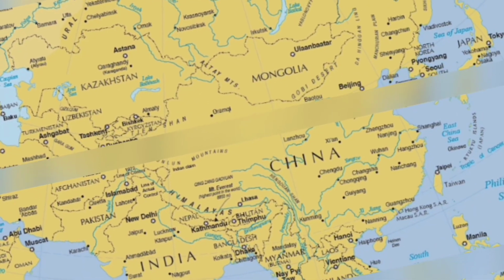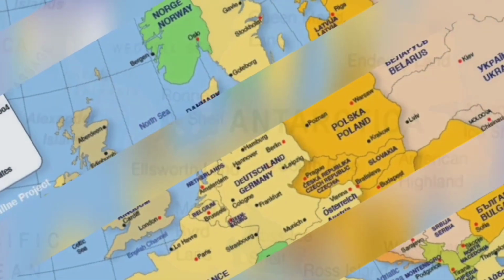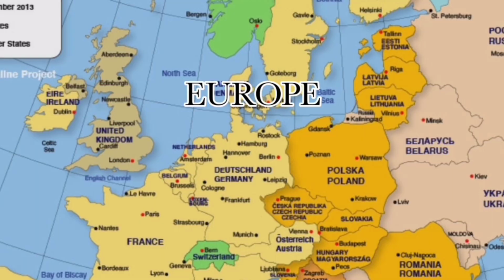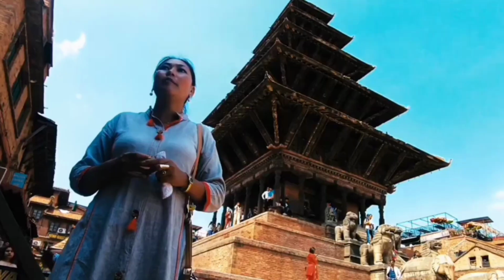The building styles of Asia, Antarctica and Europe. Nepal. Nepali architecture is a unique strain of art and practicality.